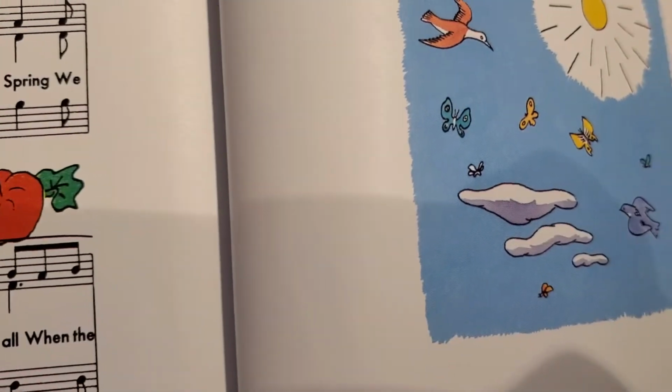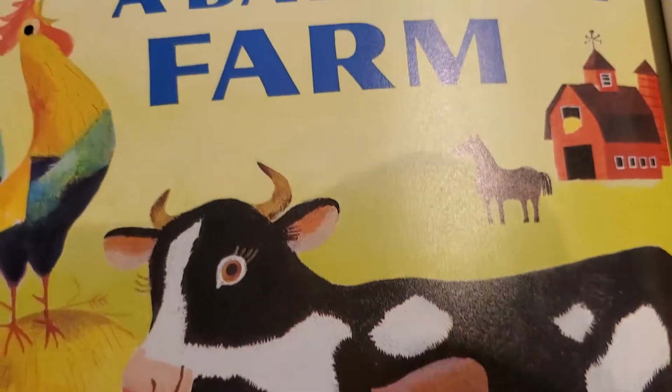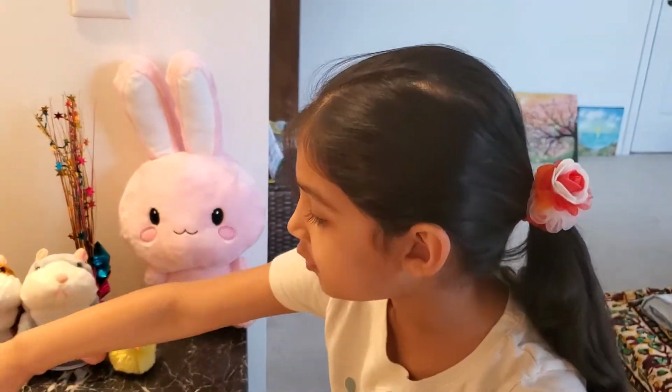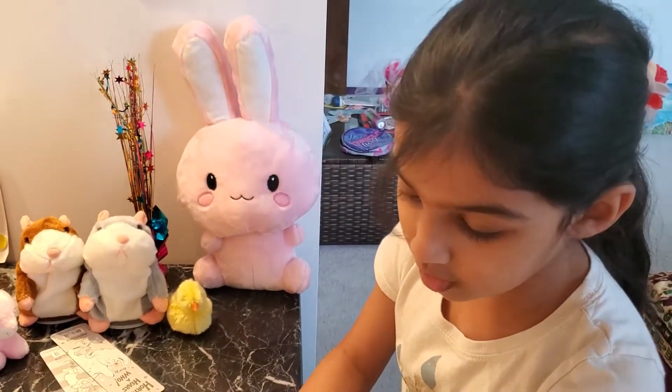And next will be A Day on the Farm. Let's see if this is the last one. I can't believe it. This is the last story. How many have we been reading? Let's check way before.